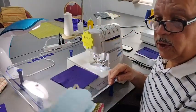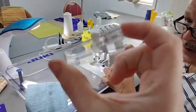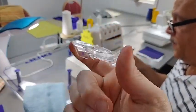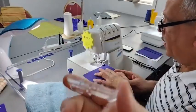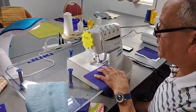So love that, right? While you're doing that, I'm going to peek this in. Yeah, there's a clear foot. Wonderful foot. Now we're going to do our overlock stitch when we're sewing knit.